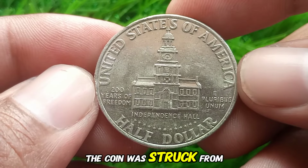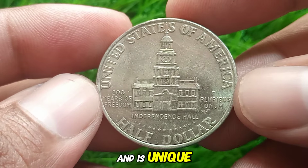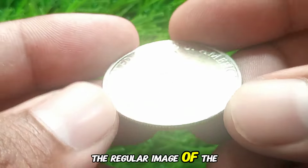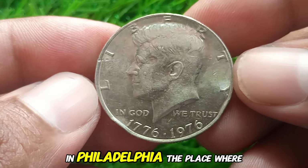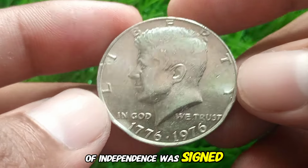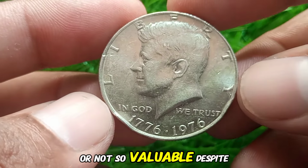The coin was struck from 1975 to 1976 and is unique because it features a special reverse design. The regular image of the presidential seal was replaced with an image of Independence Hall in Philadelphia, the place where the Declaration of Independence was signed. Now, let's dive into what makes this coin valuable or not so valuable.